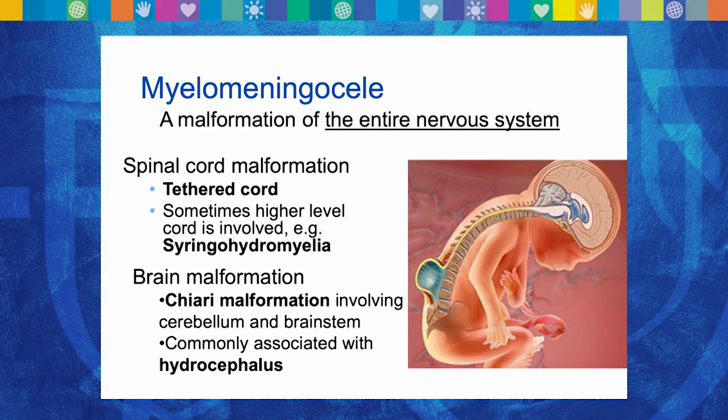And these fetuses also have evidence of what's called a Chiari Malformation, and that is part of the brain called the cerebellum coming out from the head itself and then going into the spine. And then that can cause problems. That can cause developmental issues with the brain. The brainstem is right next to the cerebellum, and there can be pressure there.